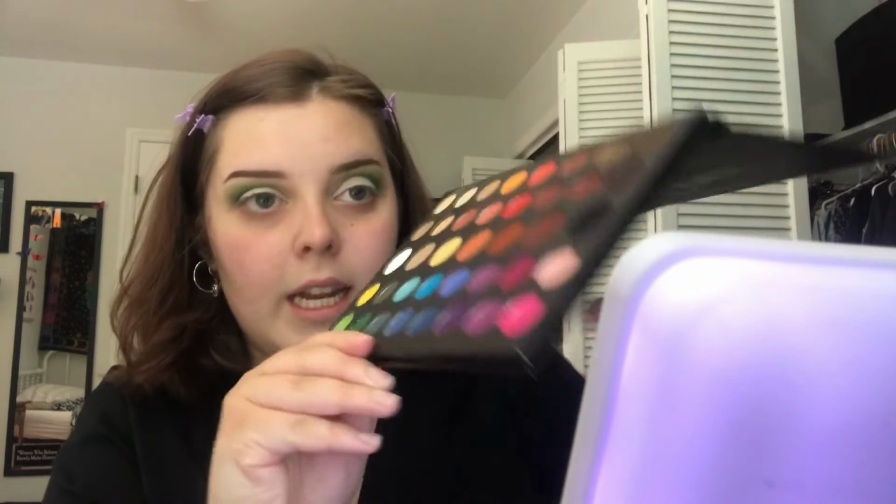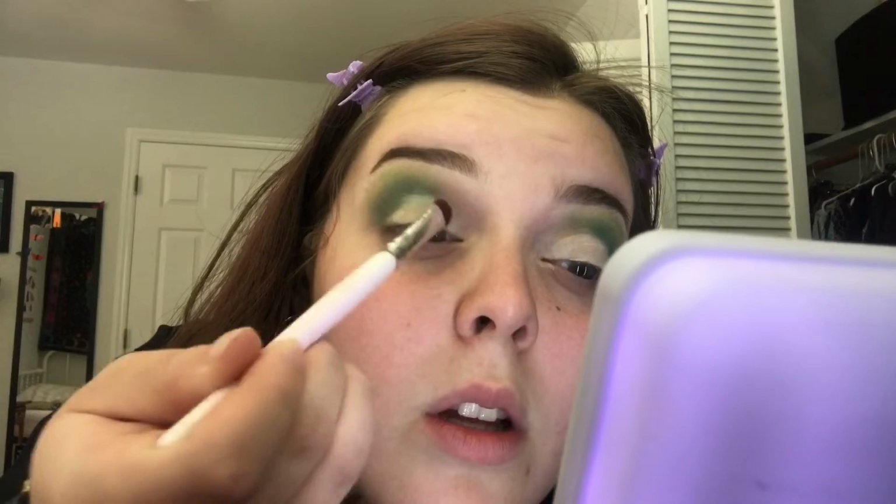Should I use a white eyeshadow? Oh, we're gonna go ahead and take a tan, and I'm gonna use just a flat brush like this to pack it on. Honestly, you could add glitter to this if you wanted to, and it would be so pretty just to clean up the concealer. Don't worry, we're gonna go and fix this.